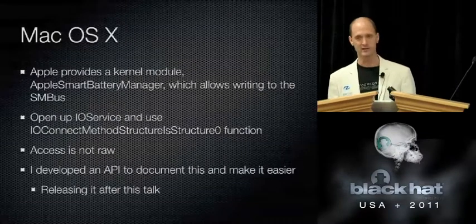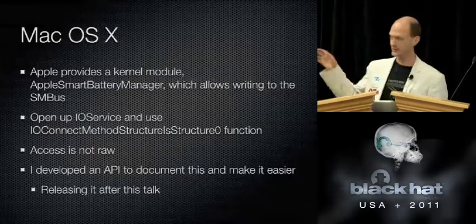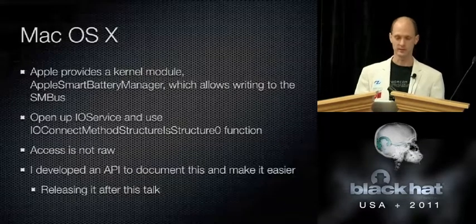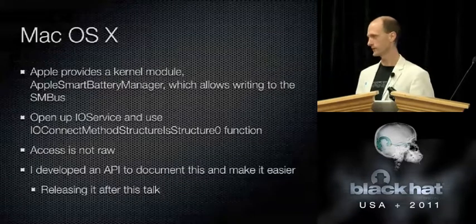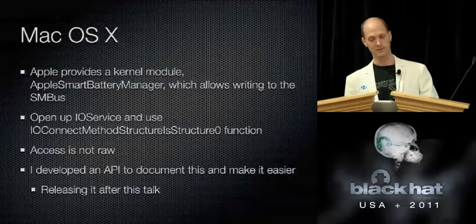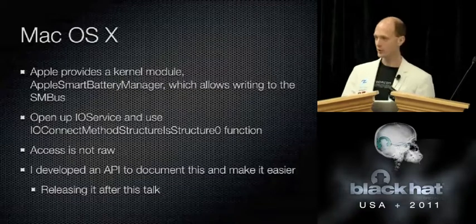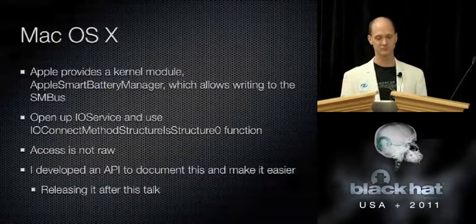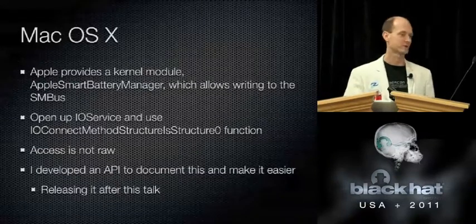So how does the computer talk to it? I already mentioned that there's this Apple Smart Battery Manager kernel module that does it for the firmware update at least. And so we can actually use that to talk to the battery. The way you use it is you can just see exactly how it was used in the firmware update. So you open up an I/O service, and then you start using this I/O connect method, structure is structure 0 function. But you don't have raw access to it. You can just write with well-defined SM bus communication, which is fine for what we want to do. We're not trying to fuzz the battery or something. We just want to talk to it.